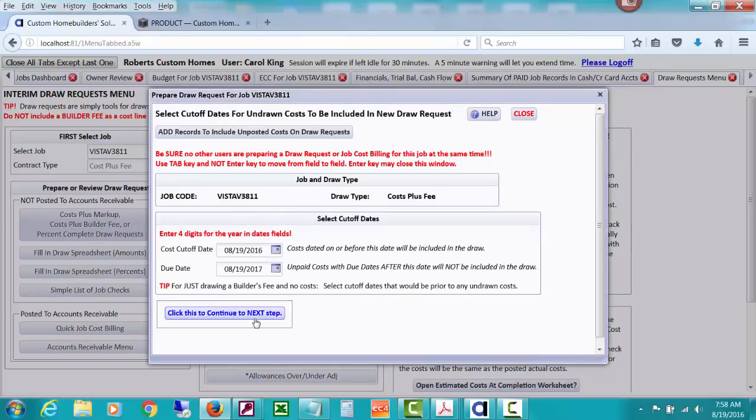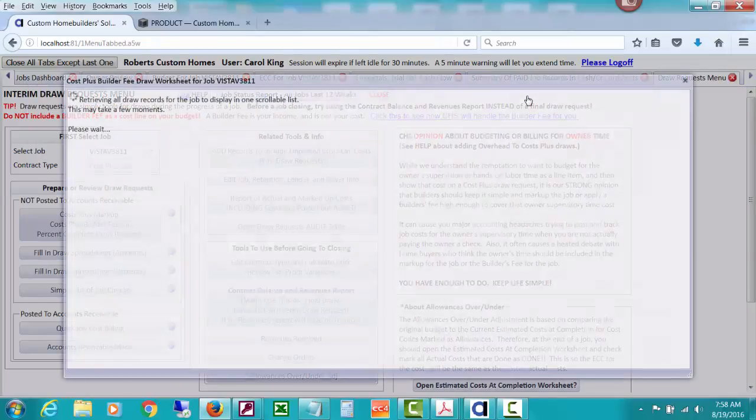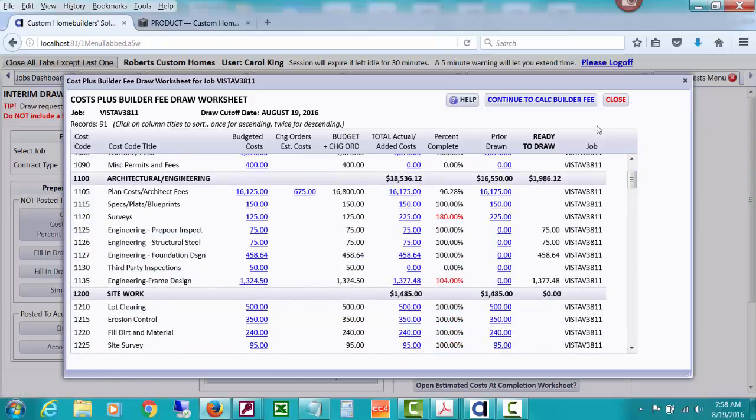It asks for a cutoff date. First screen it opens is all your costs from your accounting that have not been included on a draw request before. You can uncheck ones that you don't want to include. You can continue to the draw worksheet. You can see what it's going to include in the current draw under ready to draw, and you can see the prior draw and drill down to what those are. You can see all the added actual costs, which is a combination of ready to draw and prior drawn, that kind of thing. And then continue, and CHS will help you calc a builder fee to add to this draw request, or you can type one of your own in.